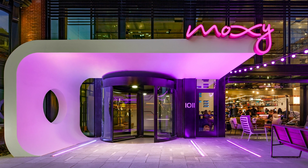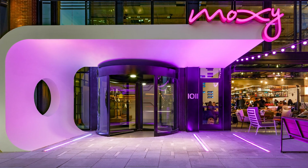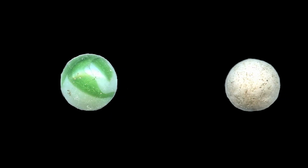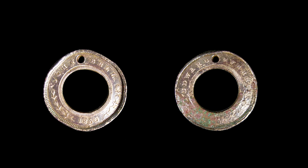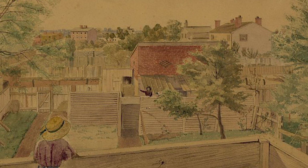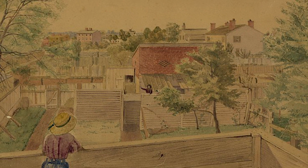Below the feet of guests at the Moxy DC Hotel, there are stories being told. Fragments of kitchen ceramics, clay tobacco pipes, a woman's folding fan, toy marbles, and a political campaign pin. All items found during archaeological investigations during the site redevelopment. It is a look into everyday life in residential Washington during the mid-19th century.